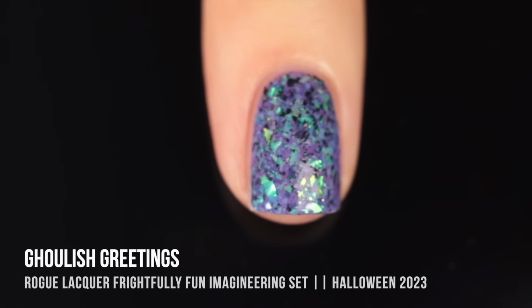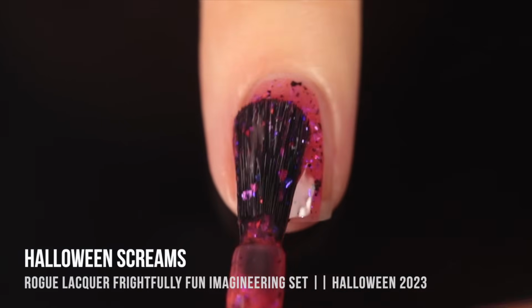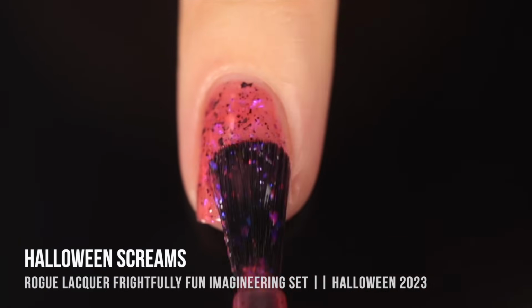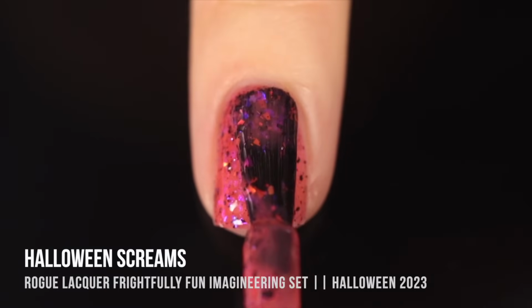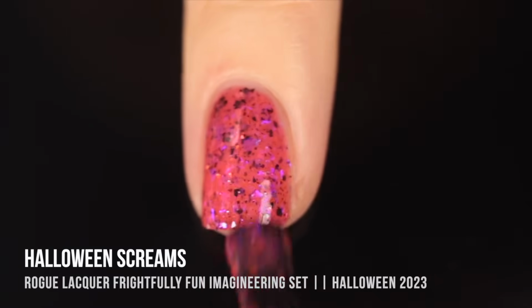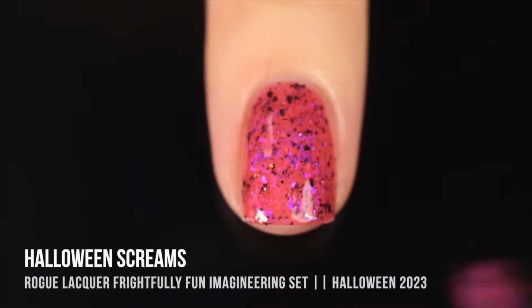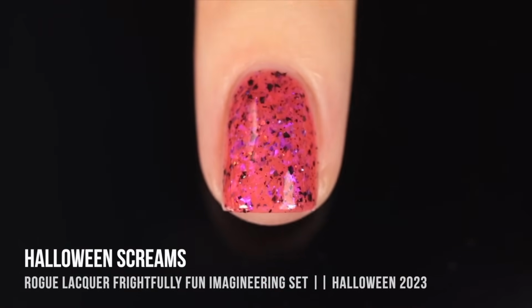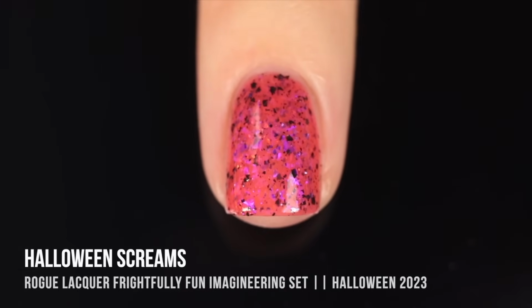And last but not least, in this first Rogue Lacquer set, we have the shade Halloween Screams, and this one is pretty much a coral pinky toned jelly base that has the black flakies running throughout, as well as these iridescent flakes that actually give off this really intense fuchsia to indigo kind of coloring. So it's really interesting. I love the combination of a very warm base with a very cool toned shimmer or flaky in there.